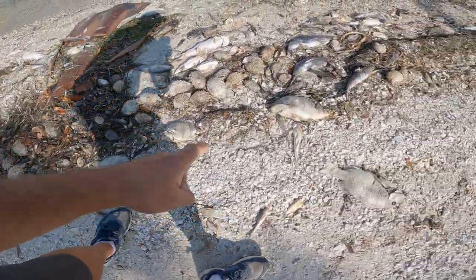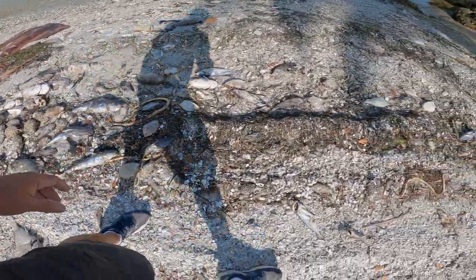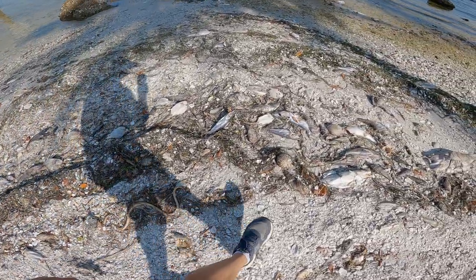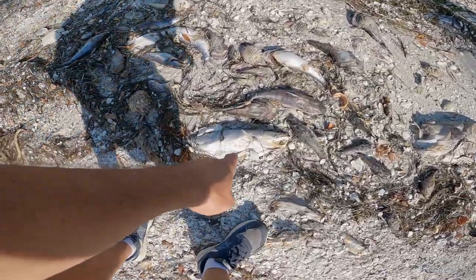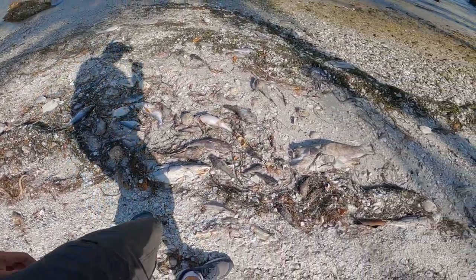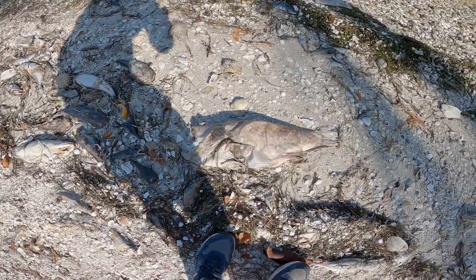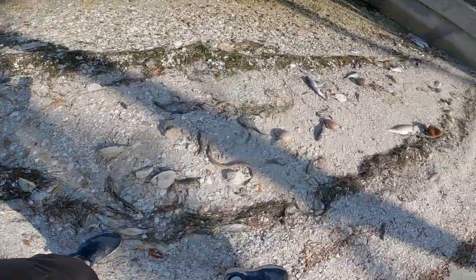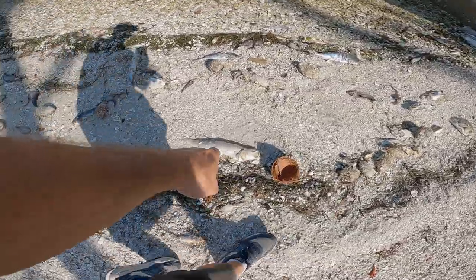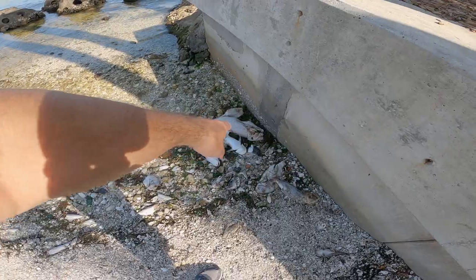Sheep's head, sheep's head, more sheep's head. More catfish. Big trout, guys. That was probably a 20, 21, 22 inch trout. And this one's gonna crush you guys. Look at that, a keeper gag grouper. Dead as dead gets right there. Big old speckled trout, pompano. Another big fish right there. Looks like another grouper. Yeah, it's disgusting.